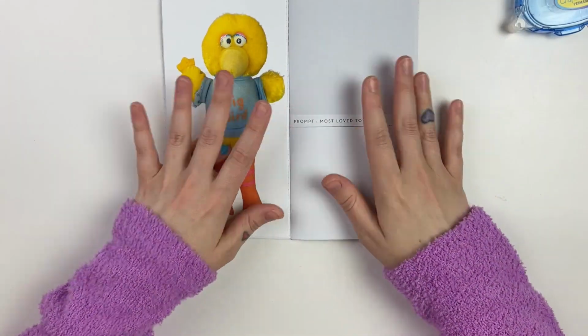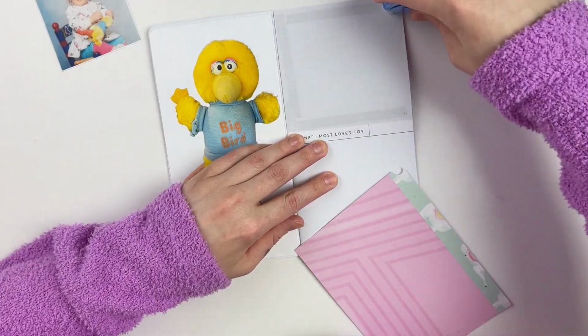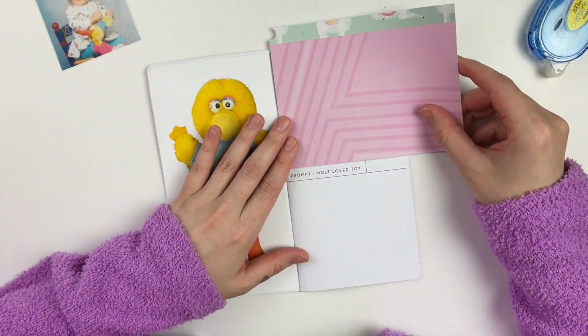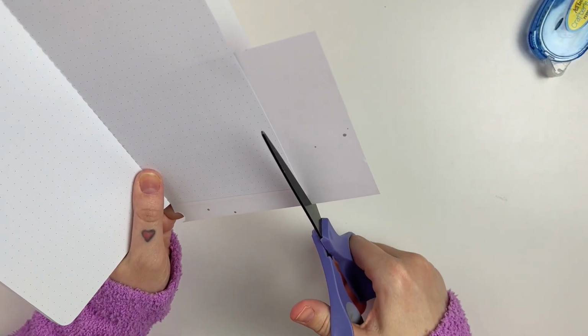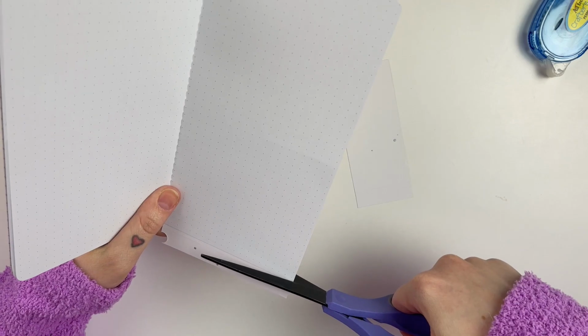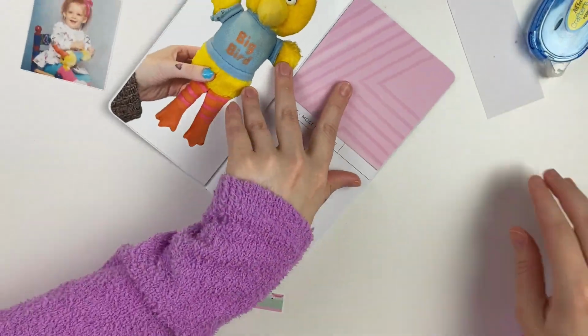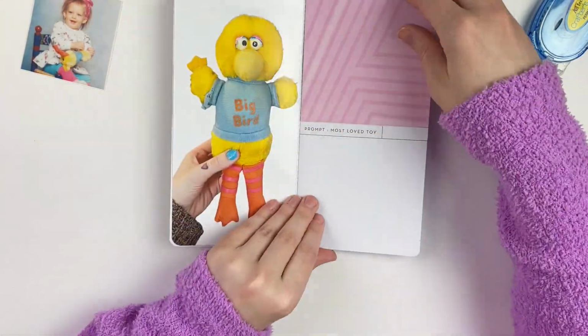And we're already moving on to the second prompt, which is most loved toy. If you've been here for any length of time, you know that I love documenting things like this from my childhood. Toys, pop culture, stuff like that is right up my alley. I've already done a couple different childhood projects over here, which I will add the playlist below if you haven't checked those out before.